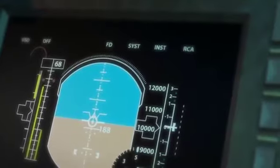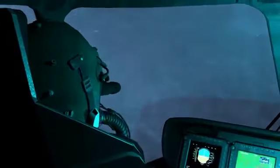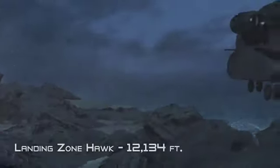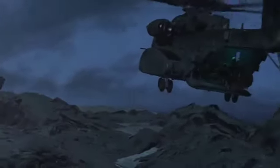Passing 10,000 feet, masking up. Okay, 3 minutes out. LZ Hawk coming up at 10 o'clock. Roger. Got it. Overdrive, sir. Looking good, sir. Wave clear. On the go.